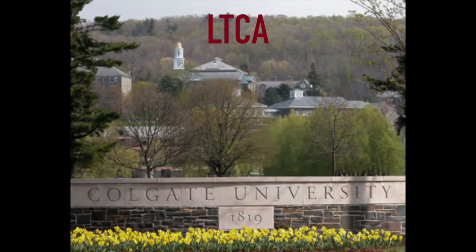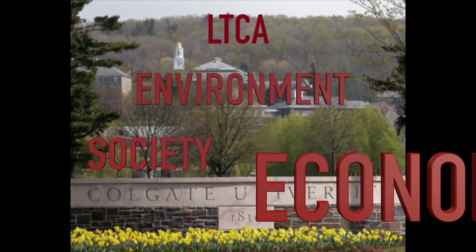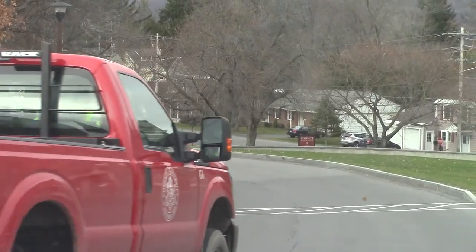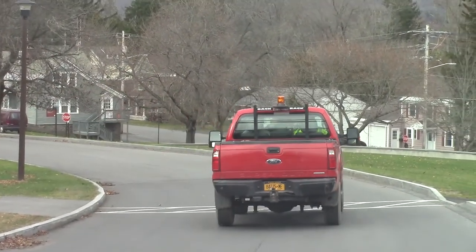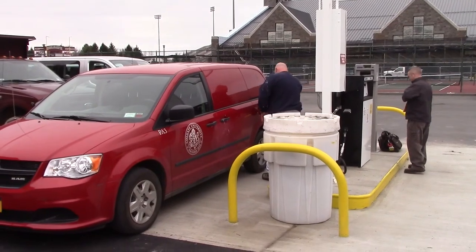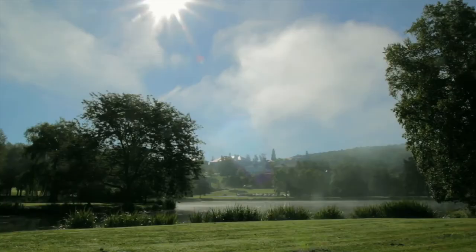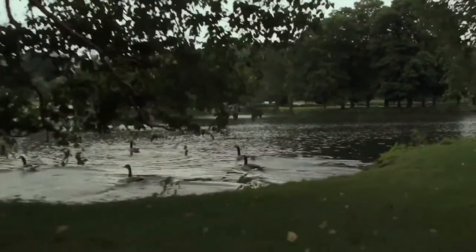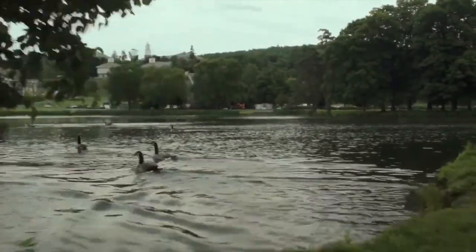A lifetime total cost incorporates all cost categories, including societal, environmental, and economic costs of operating the car over its lifetime. While the majority of our project focuses on the vehicle's lifetime on Colgate's campus, in order to be truly sustainable with our Colgate vehicle fleet, we need to think about the environmental, economic, and social costs of the entire lifetime of the vehicle, not just its impact on Colgate's campus.